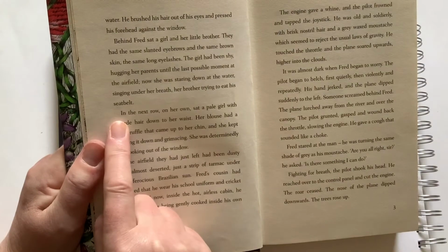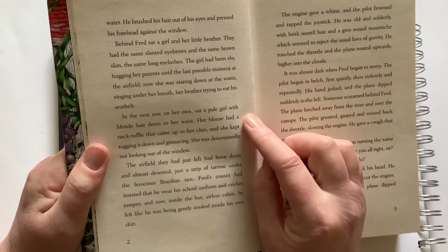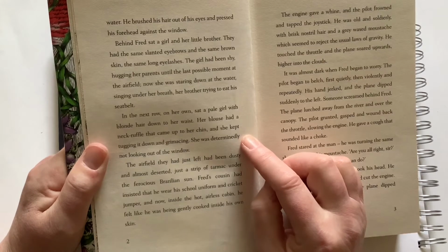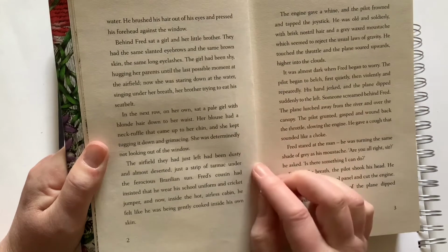In the next row, on her own, sat a pale girl with blonde hair down to her waist. Her blouse had a neck ruffle that came up to her chin, and she kept tugging it down and grimacing. She was determinedly not looking out of the window.